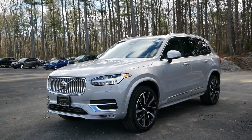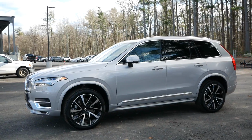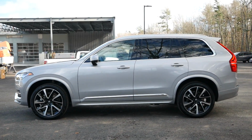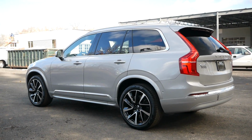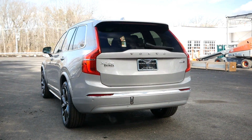In the luxury crossover market, you get the impression that the only worthy options available to you come from Germany and possibly even Japan with the Lexus RX and Acura MDX. But a vehicle that often gets overlooked by journalists as being that viable alternative is the Volvo XC90.